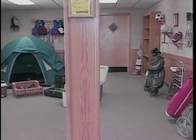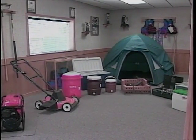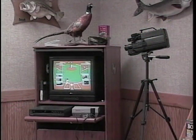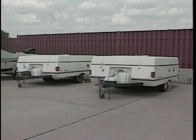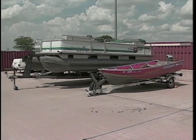Authorized personnel may rent a variety of recreational equipment, ranging from campers to lawnmowers. Fishing, hunting, camping, gardening, and golf equipment, as well as video games, VCRs, and camcorders are available at nominal prices. Pop-up trailers and 5-person, 15-foot self-contained camping trailers, pontoon boats, and ski boats are also available for rental.